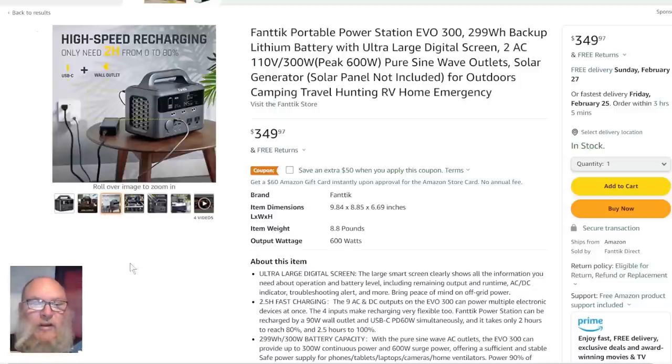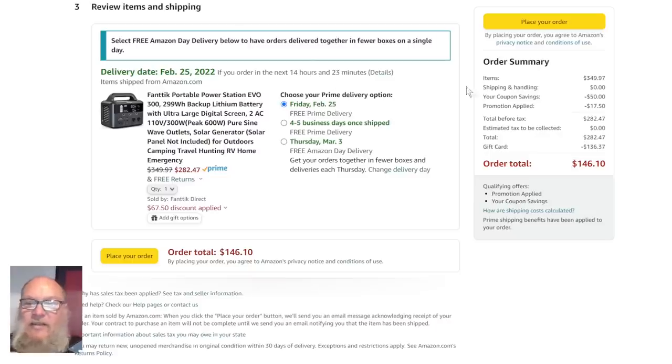Anyway, if you're interested in this, make sure that you do check mark the little box down there. And there's a code down below here, and I'm going to show you. If you do that, it will take it down to, now look at this. The item here is $350, $50 coupon from the check mark, and then the coupon code takes another $17.50 off, taking it down to $282.